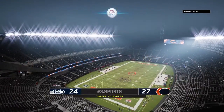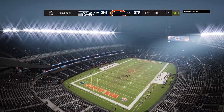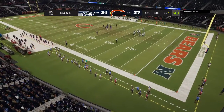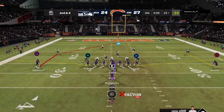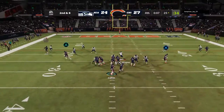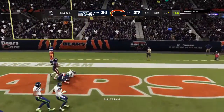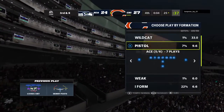And we've got a timeout. 9 seconds remaining. Second and 8 coming up. All right, here's Dalton. And incomplete on the deep ball. Darnell Mooney, the target there.